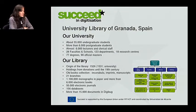Our library has its origin with the foundation of the General Study of Logic, Philosophy, Theology, and Canon Law, established when Charles V visited Granada in 1526. And then in 1531, Pope Clement VII granted the foundational bull of the University of Granada. Holdings came from donation until the middle of the 19th century, first with the expulsion of the Jesuits, and then from the extinguished convents, and the first purchase was made in 1839.